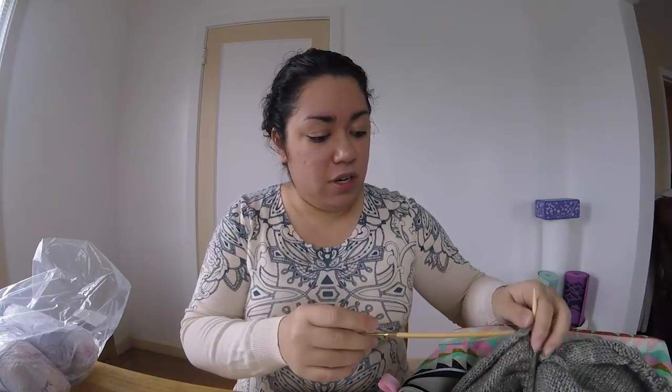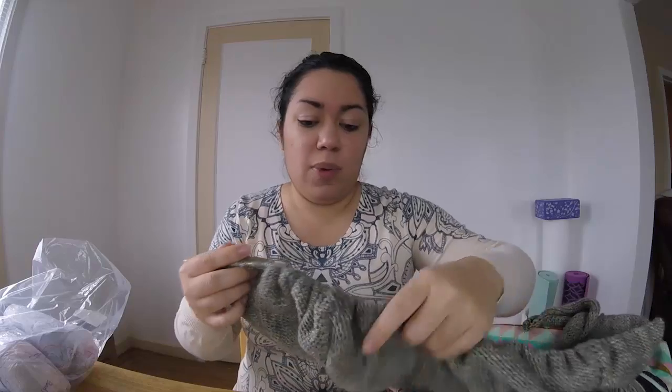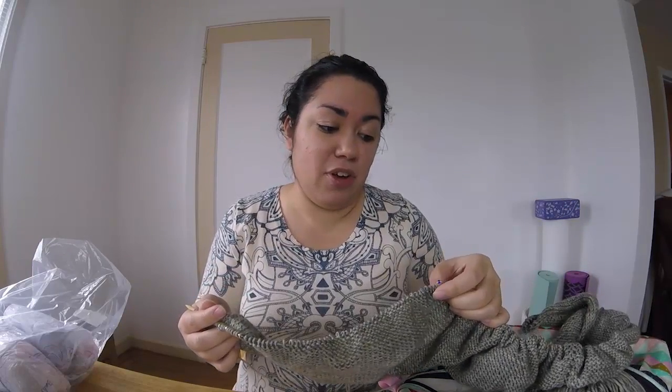So, works in progress. I've been kind of a monogamous knitter. I've only been working on the cardigan that I showed a while back, and I haven't shown it in a while because I was trying to finish the shawl so that I could use the cable from the needles, from my Addi interchangeable needles.